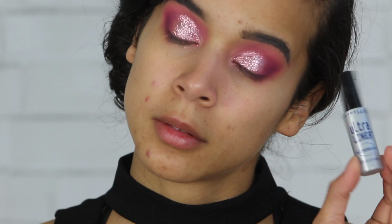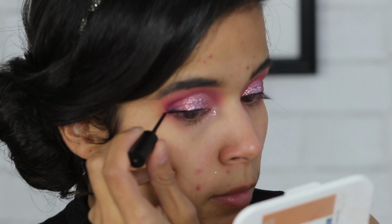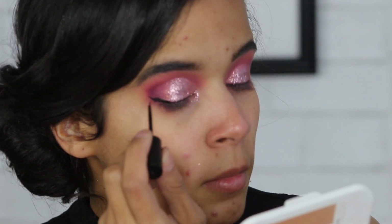So I'm going to do my eyelashes off of camera, but I'm going to go ahead and put some liquid liner on just to help hide the lash band line. Weird to say.